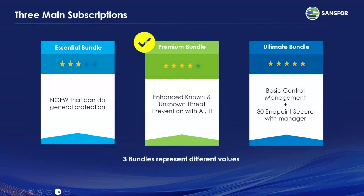So Sangfor Athena Next-Generation Firewall comes with 3 main subscriptions. There is an essential model that provides you all the general protection, all the features of the firewall, built-in SOC, free of cost SOC. Then we have all the IPS, anti-ransomware, NAT, zoning, all these functionalities. And then we have a premium bundle. So if we add the threat intelligence and AI part in the firewall, the bundle will become the premium bundle.